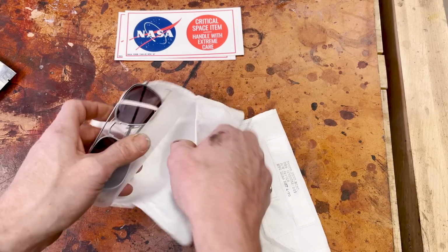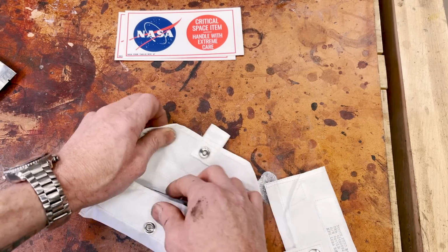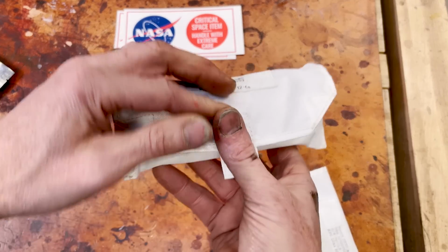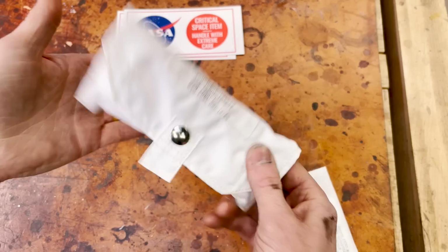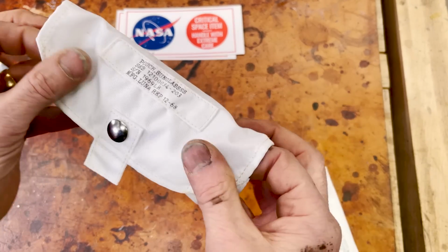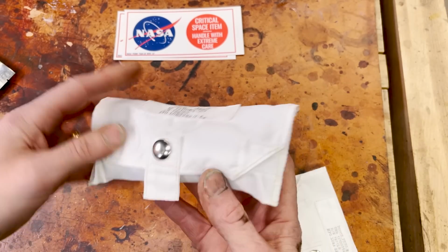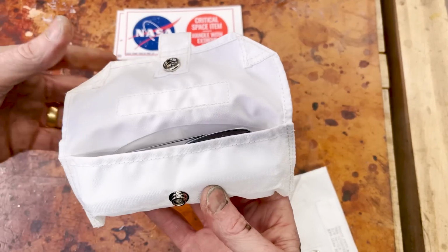Oh man, look at that. That is worth keeping in my car, right? This is not made of beta cloth like the originals. It is made in a coated nylon, similar to my spacesuit. And it's a beautiful piece.